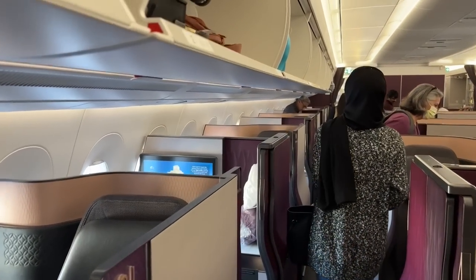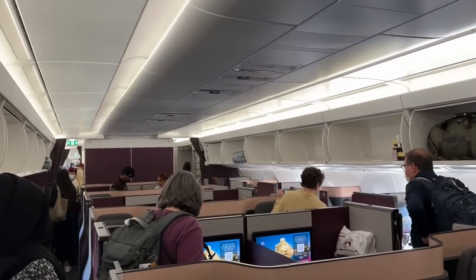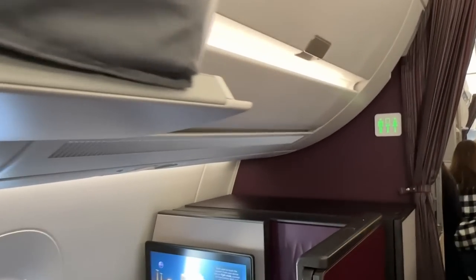Now, when I got on board, one of the first things that surprised me was just how tall the Q suites were. I was excited to get the door shut and see just how private they were once we actually got in the air. 9K was going to be our home today, which was the last seat before the second galley on board this airplane. 9K was a nice seat for me, considering it was a little bit closer to the window, so I chose it specifically for that reason.